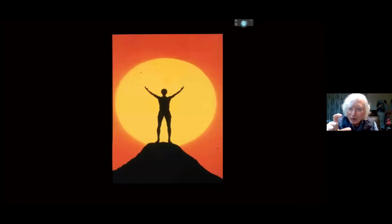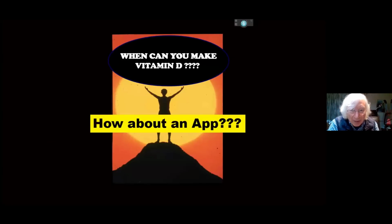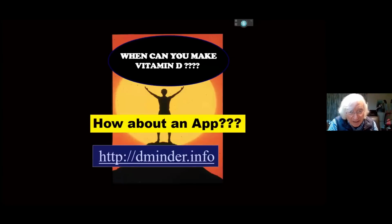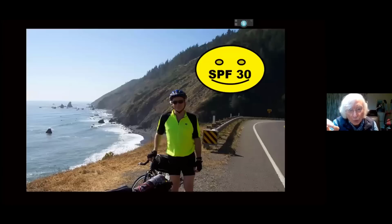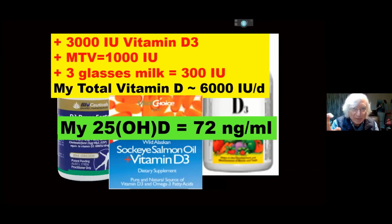Best source, of course, is sunlight. But how much, time of day, season of the year? In the UK, you can't make any vitamin D from about October until next April, right? And so we developed an app that's free, dminder.info, and it'll tell you when you can make vitamin D, how much you can make, and it warns you to get out of the sun so you don't get a sunburn. What do I do? Sun protection on my face, but not on my arms and legs. And I take 6,000 units of vitamin D a day. My blood level, 72 nanograms per ml, right?